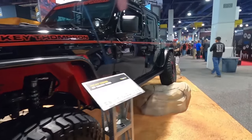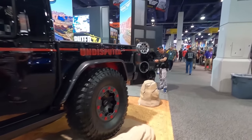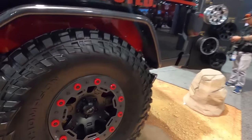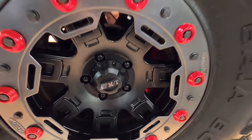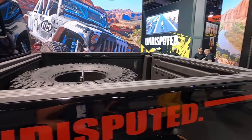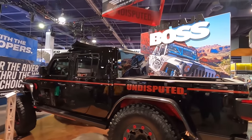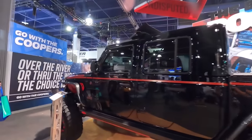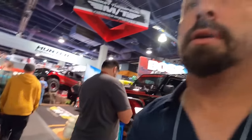Mickey Thompson's. We got some. Look at this. I think these are kind of sexy. I'm digging these. What do you guys think? Smash a like if Mickey Thompson's are for you. If you're a Mickey Thompson guy, represent! They got some incredible stuff over here.